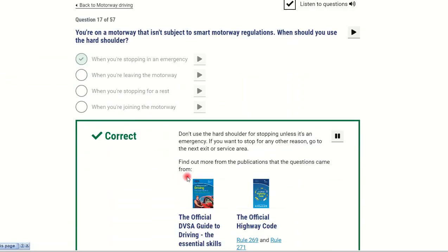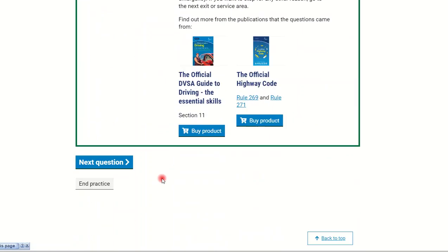Don't use the hard shoulder for stopping unless it's an emergency. If you want to stop for any other reason, go to the next exit or service area.